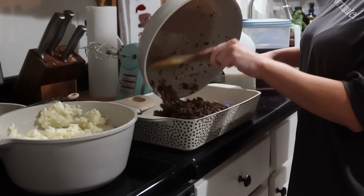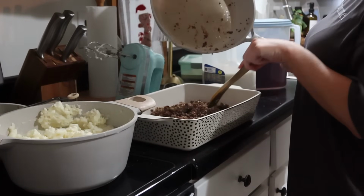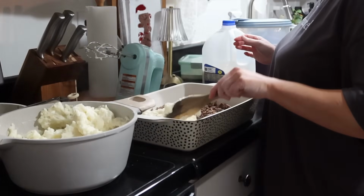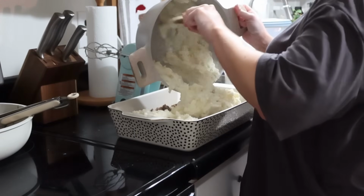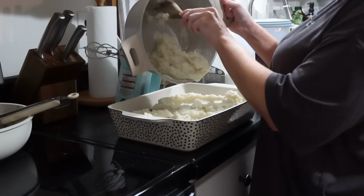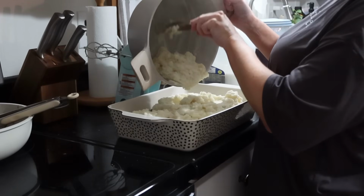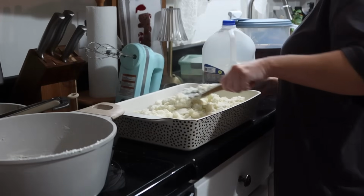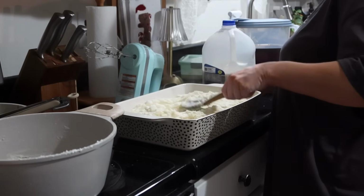I'm just going to layer this into a casserole dish, meat on bottom and then mashed potatoes on top, and then I'm going to sprinkle it with some Colby Jack cheese, pop it in the oven for a little bit on 350. I think I did maybe 20 minutes or so. Everything's already warm, you just really want to melt the cheese on top. Also sprinkled a little bit of parsley for some color, but this was another easy dinner.